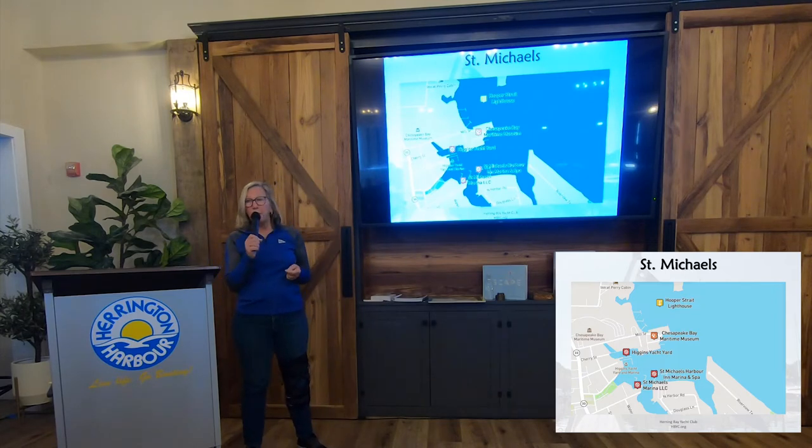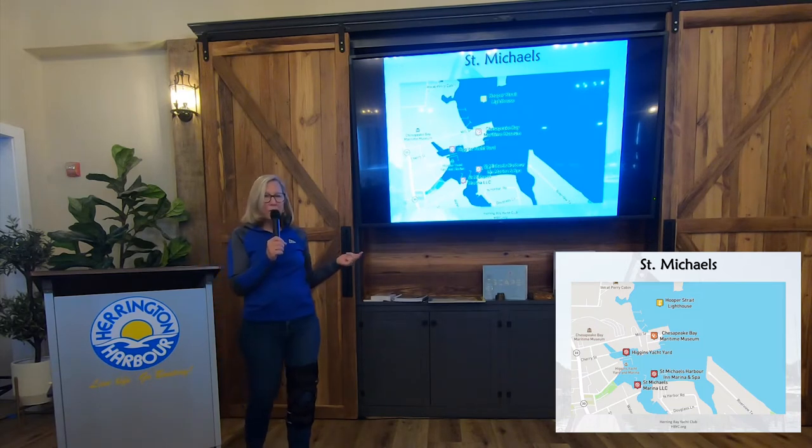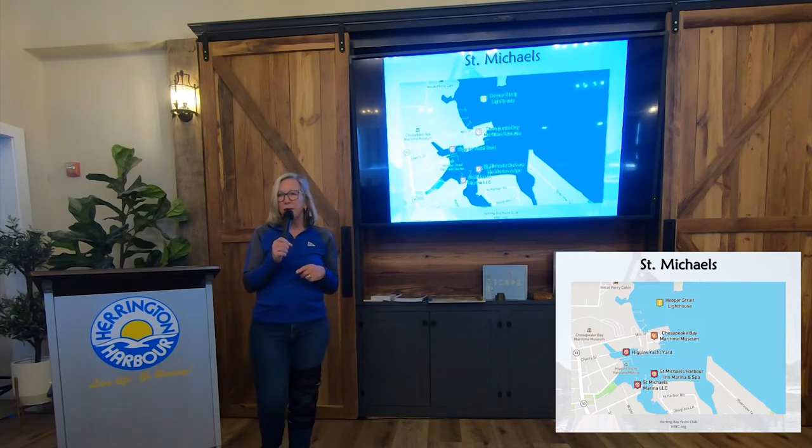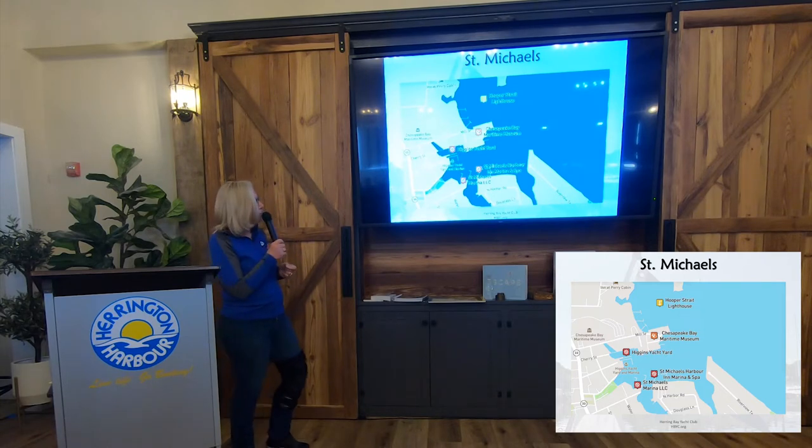The Chesapeake Bay Maritime Museum, if you do stay there and you're a member, their rates are significantly cheaper than either of the other two marinas. Last year it was $2 a foot at the museum, $5 a foot at the marinas. So be nice, support the Chesapeake Bay Maritime Museum, and as you just pointed out, if you up your membership, you get a second night free once a year.